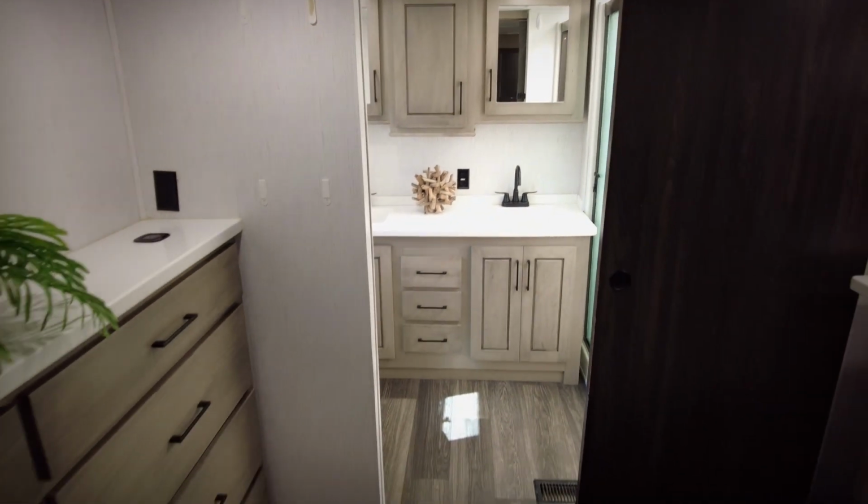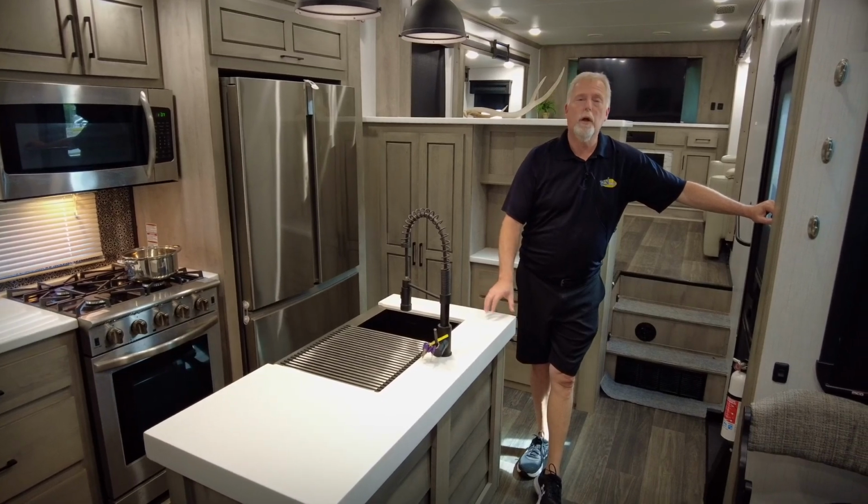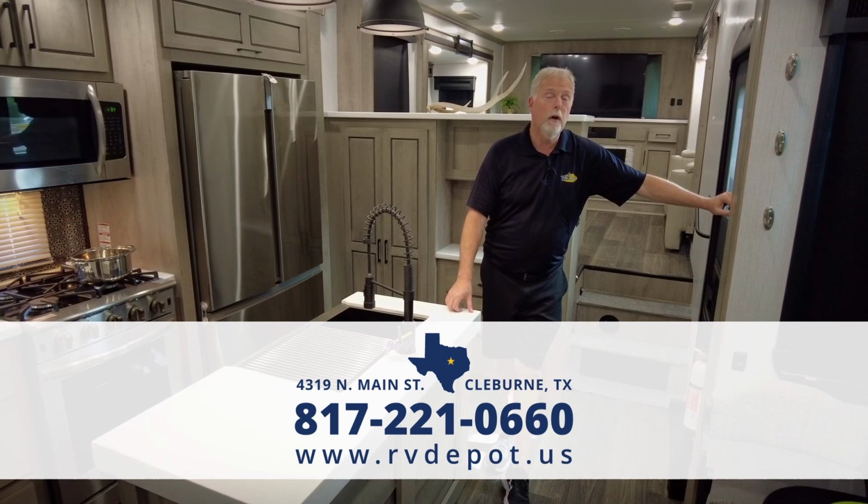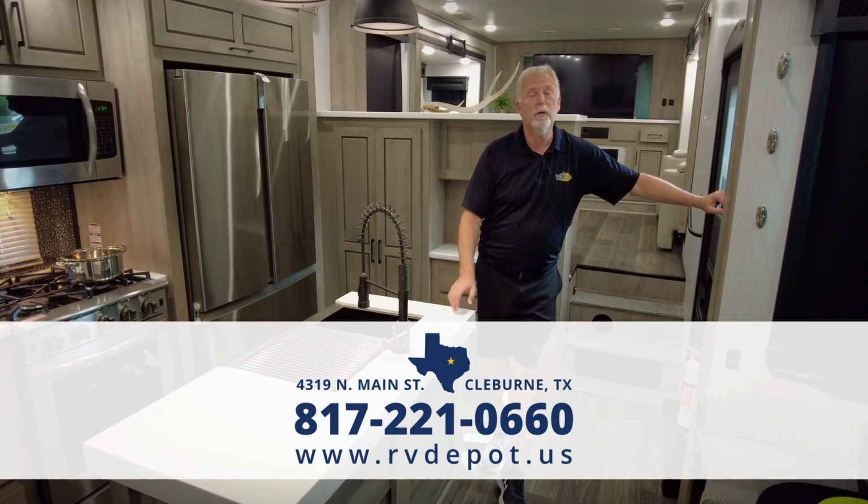All right, this 2023 Big Country front living is available now, but it won't last long at the RV Depot Supercenter in beautiful Cleburne, Texas.